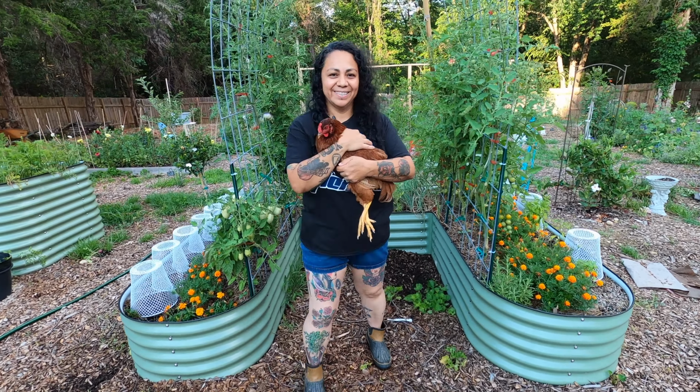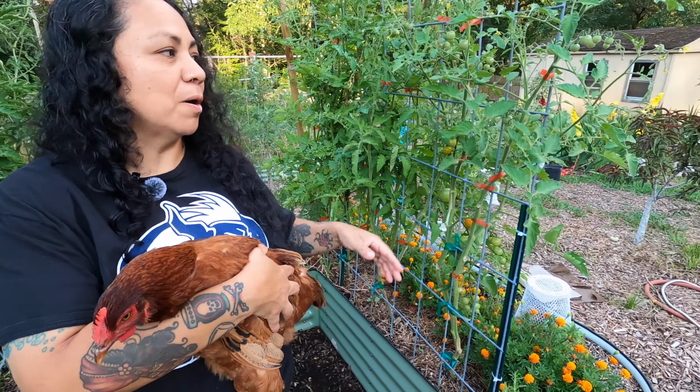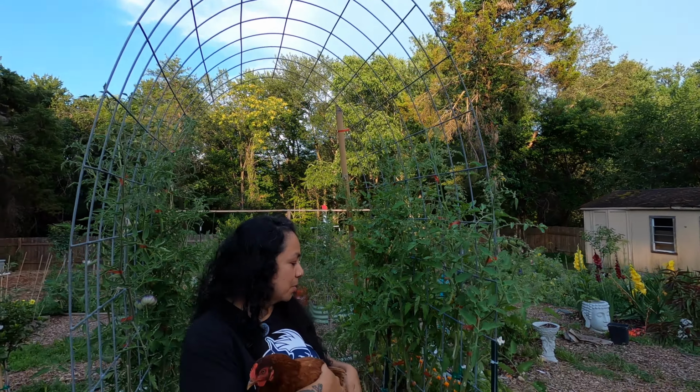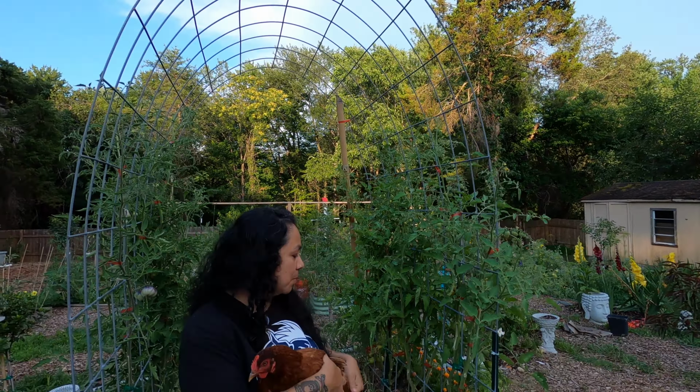I'm gonna start in this bed. My husband put the cattle panel here so we can trellis some tomatoes. We have Sango, Jubilee, Sweet 100, and Terracotta. In this side over here we have three. We have Jubilee, we have this one that I will put the name in the video, I can't remember what it is, and we have yellow pear.